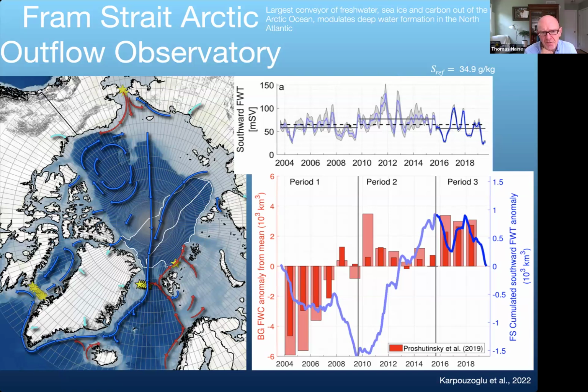But they've identified 3 more or less distinct periods, 1, 2, and 3. And then in the lower diagram, Theo accumulated this freshwater transport time series. So this is the cumulative southward freshwater transport that has got units of thousands of kilometers cubed, and then compared it to what's in red, which is the Beaufort Gyre freshwater content anomaly from Andrey Proshutinsky.